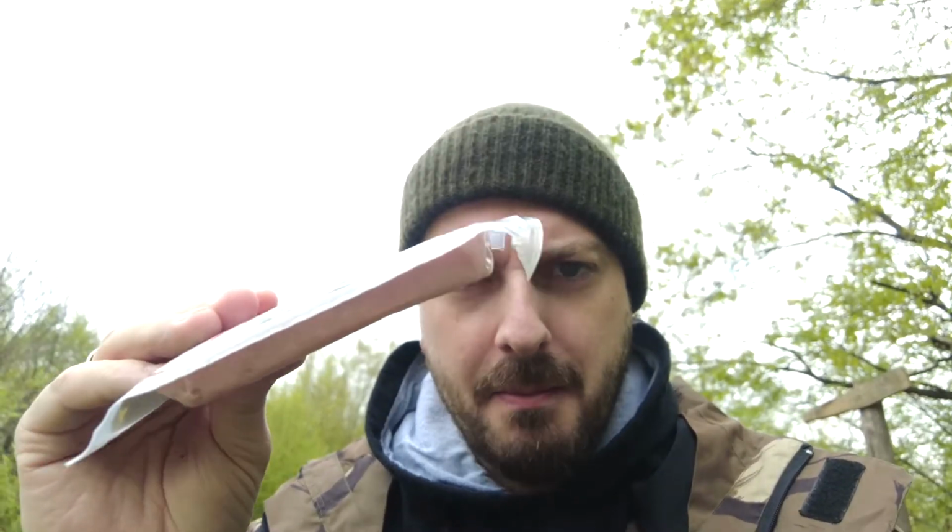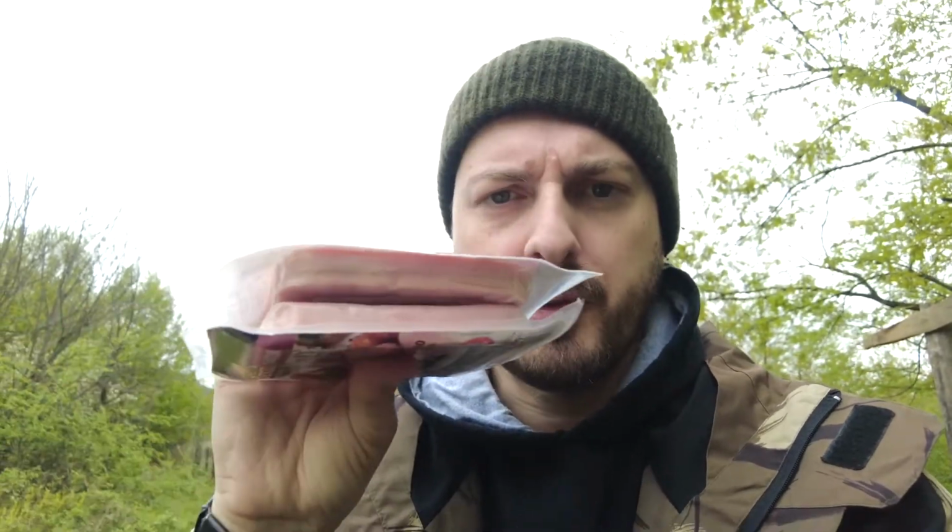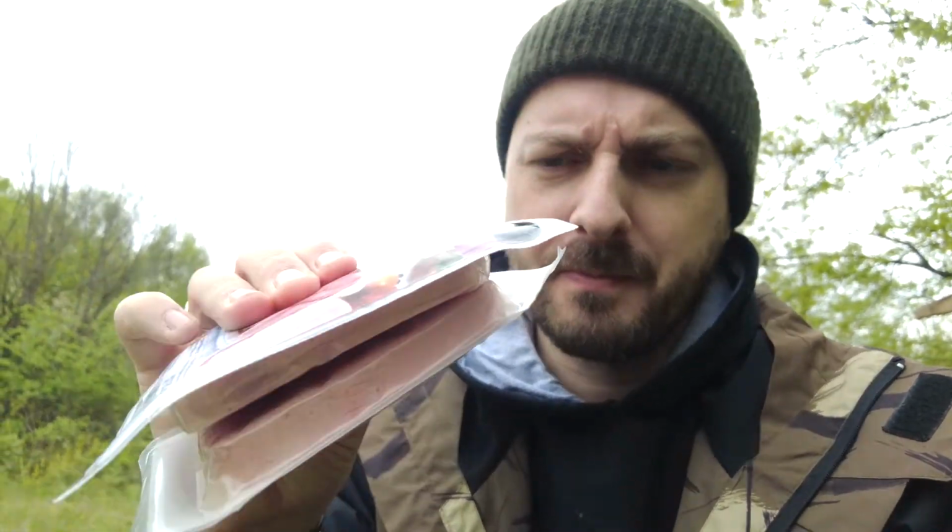So today, to trial out the penetration of these pellets, I've decided, instead of doing what people have done in the past, which is use paper or board, I'm going to use ham, so meat, which should better represent the muscle of an animal. So I've got not 1 but 2 packs of ham.